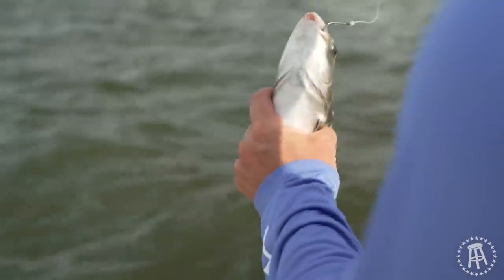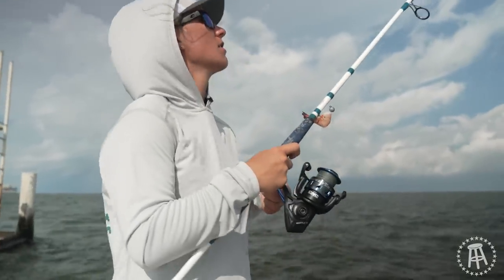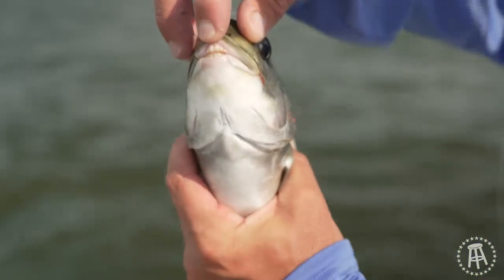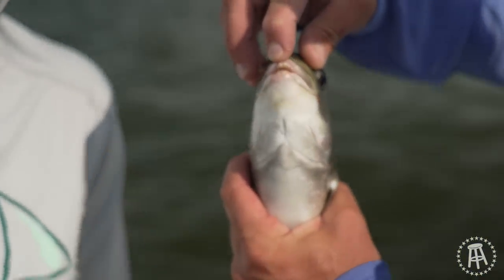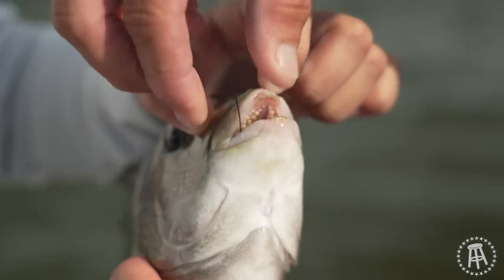So Jordy's hooked up onto a sheep's head, good meat, keeper size. What are some cool, interesting facts about a sheep's head? They've got really cool teeth. You can get a close up. It's kind of like smiling human teeth. He still has my shrimp in his mouth.